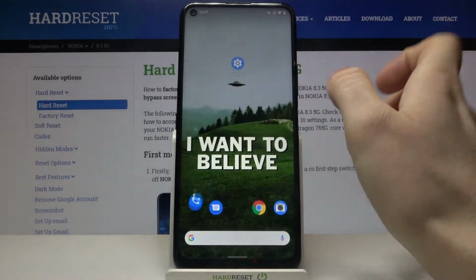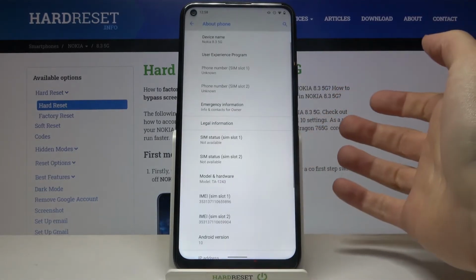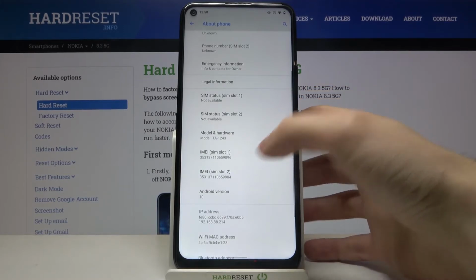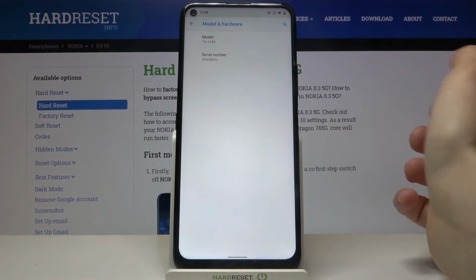And the second method, you just go to the settings, then go to the About Phone section, and here you have IMEI slot 1, IMEI slot 2, and in model and hardware section you have serial number.